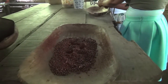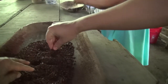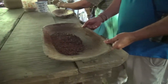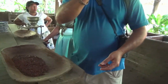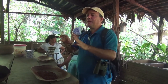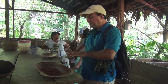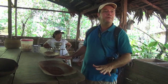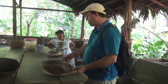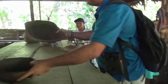Chocolate. Notice that each time we process the chocolate, the flavor is changing. Why does the flavor change? There's a bunch of reasons. The bin that you took maybe wasn't the bin that fermented the best, maybe didn't dry the best, maybe didn't roast the best. But now here it is uniform. We are going to pass this to this grinding machine, a manual machine.